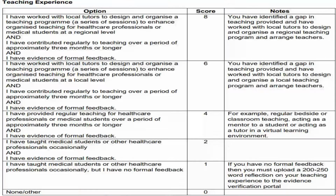The next domain is teaching experience. So if someone has worked with local tutors to design and organize a teaching program to enhance organized teaching for healthcare professionals or medical students at a regional level, and they have contributed regularly to teaching over a period of approximately 3 months or longer, and they also have evidence of formal feedback, that is 8 points.